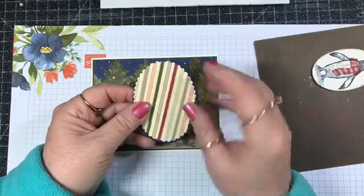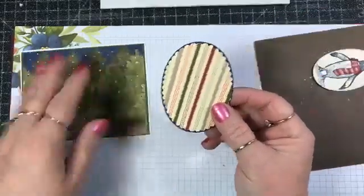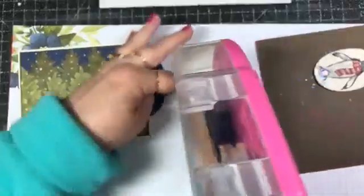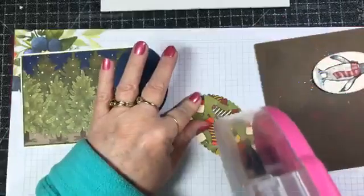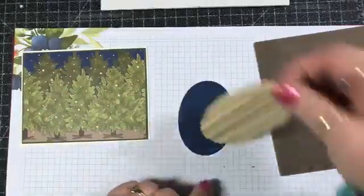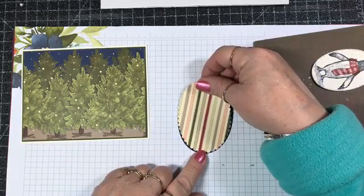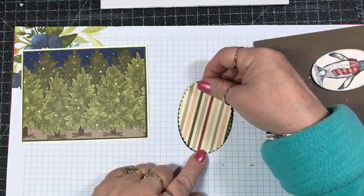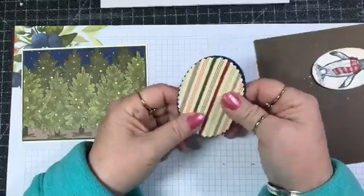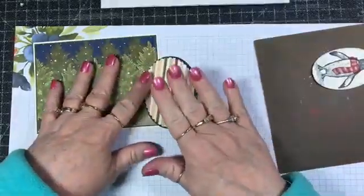And when I laid the die down on this paper, I laid it at an angle because I wanted the stripes to be going crookedy and not straight. I know I make words up. Crookedy, I know that's not a word. But it's okay. Night of Navy is the color of that cardstock, and also the color in the patterned paper. So that's why I chose that. I didn't get it on there very straight, but that's okay. It's all right. Okay, so now let me glue that down.